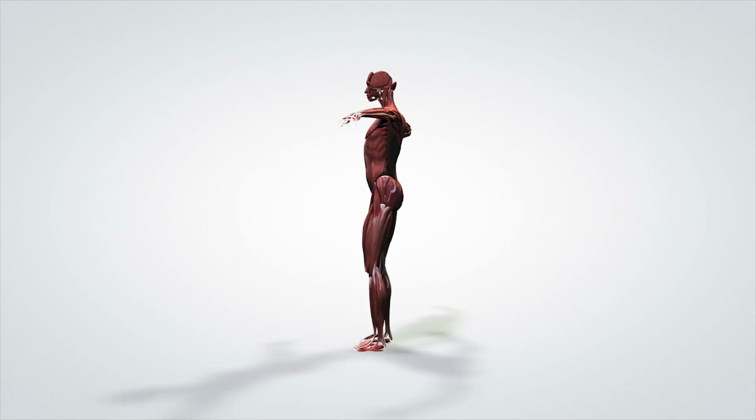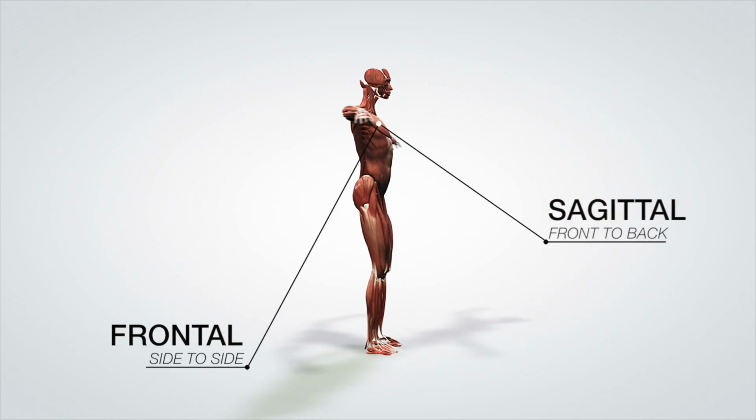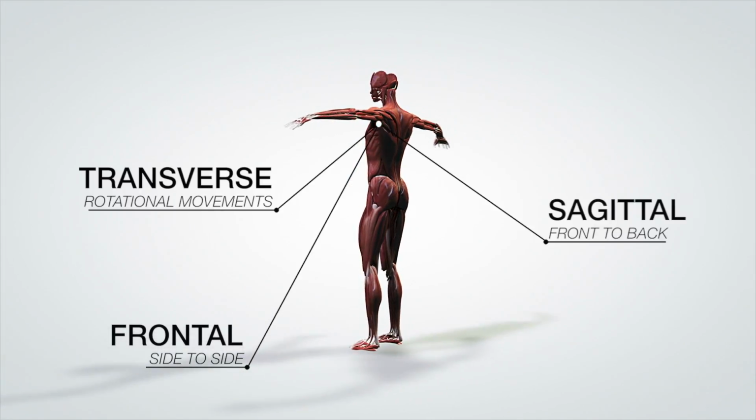The 3 planes of motion Foster is talking about are sagittal, front to back, frontal, side to side, and transverse, rotational movements. Doing this during training can increase an individual's range of motion and prevent injuries. This is the first time I've actually got a chance to be in the room with the professionals and understand precisely what's going on, ask questions, ask follow-up questions, learn about the current research, and then, of course, I'm much more zeroed in on the preventative side.